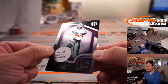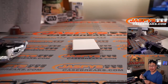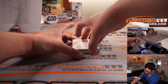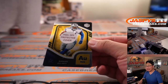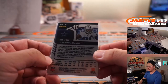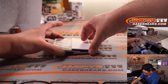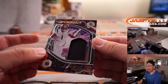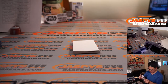Emmitt Smith, 24 out of 54. David in Dallas. Good luck, everybody. Final box here in Pick Your Team 4. There is another Cowboy, Ezekiel Elliott. We got Ja'Marr Chase, supercharged relic to 199. That will be for EA and the Bengals.